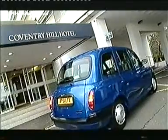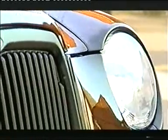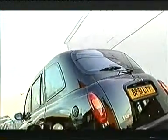Yes, bizarre as it sounds, one of the biggest manufacturers of black cabs is based in Coventry. And this is the latest from London Taxis International, the TX2. With over 50 years' experience and millions of pounds of investment, the TX2 represents their best taxi yet.